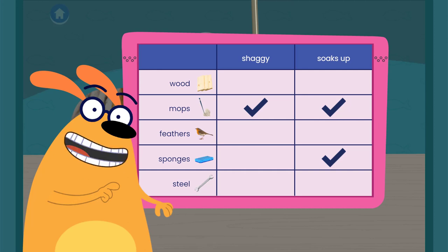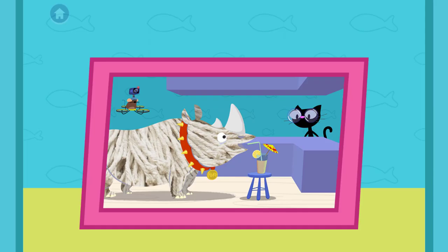Nice testing. You dressed Fluff in the best material. Why do you think it worked? Awesome! You were a big help! You found out that mops are shaggy and soak up.